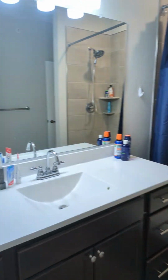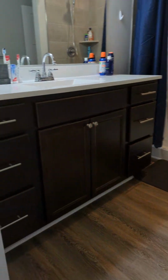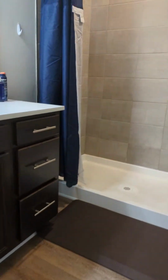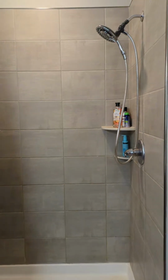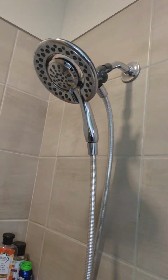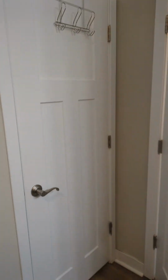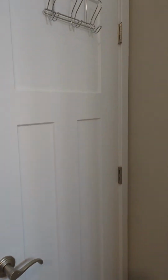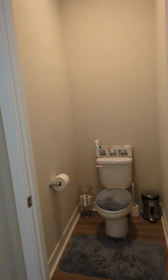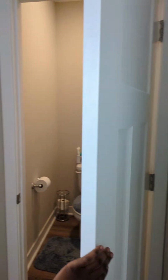And this is the primary bathroom. See all the storage right here. Large stand-up shower, the awesome shower head. I don't know if you've used one like this before. And then your other linen closet back here. You even have a water closet with a light and a fan, so you can enjoy your privacy.